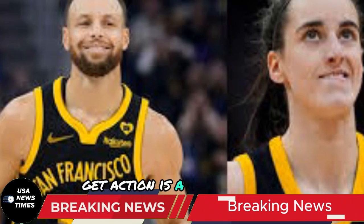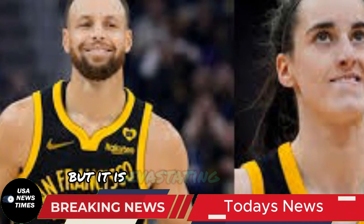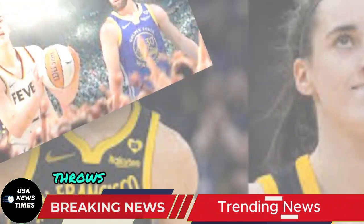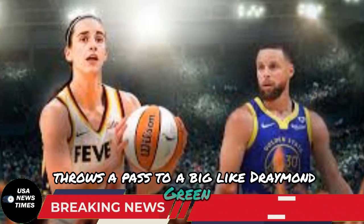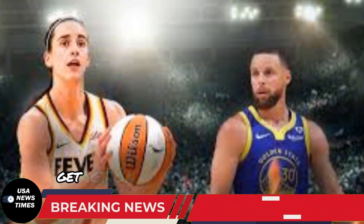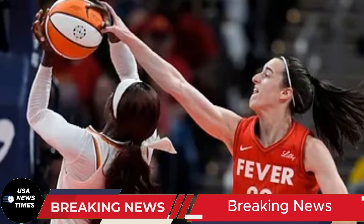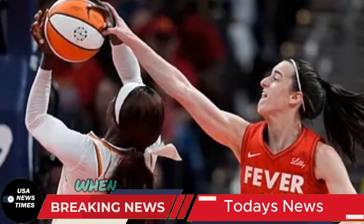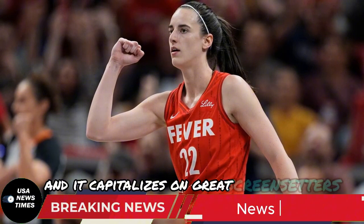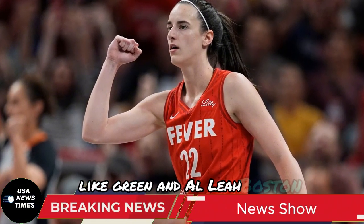Get action is a simple concept, but it is devastating with elite shooters. It happens when a player like Curry throws a pass to a big like Draymond Green and runs toward that pass to receive a handoff. Get action is extremely effective for dangerous players like Curry and Clark. It allows them to continue to attack when they pick their dribble up, it utilizes their speed in running toward the ball, and it capitalizes on great screen setters like Green and Aliyah Boston.